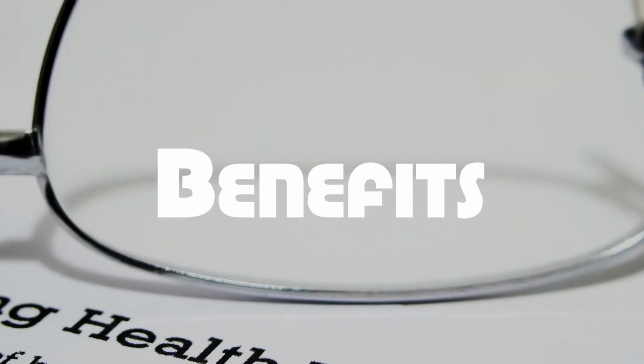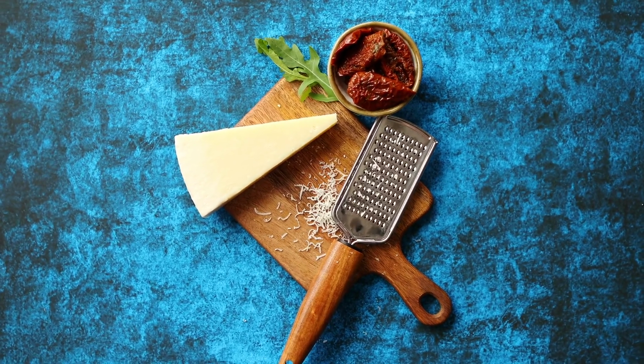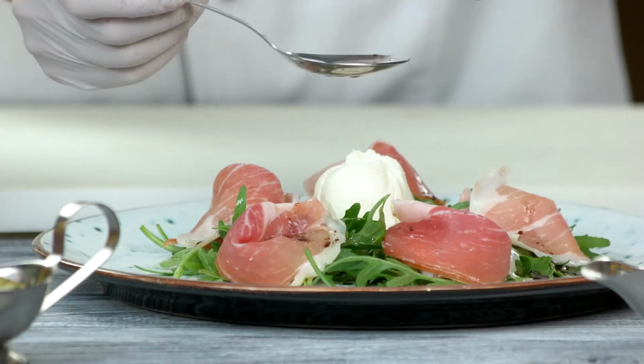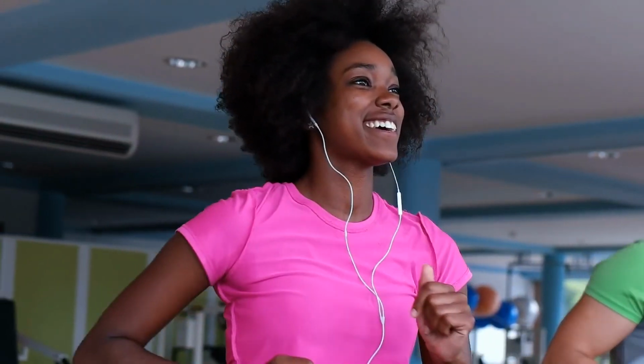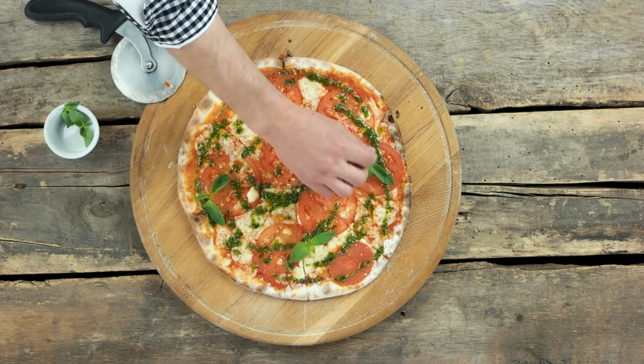The benefits. The Mediterranean diet is not a weight loss tool, but it is all about increasing your fiber intake and cutting out red meats, animal fats, and processed foods, which can lead to weight loss. People who follow the diet may also have a much lower risk of various diseases, thus making the Mediterranean diet one of the most popular diets year after year.